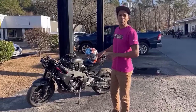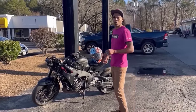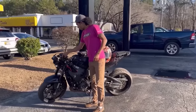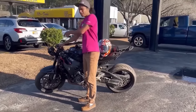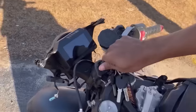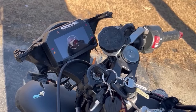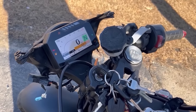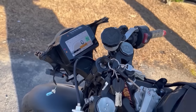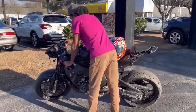All right, guys, got the new battery put in. We're about to cold start our 2017 CBR1000. Let's do it. Come get the dash, the cluster. Look at that. Man, yes. All right, let's do it. Here we go, baby. Man, I'm so excited.